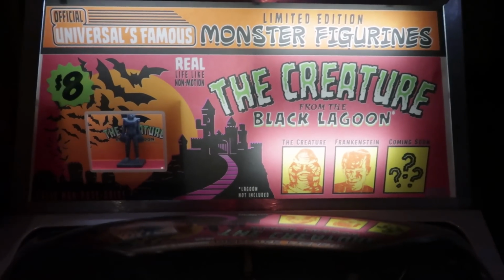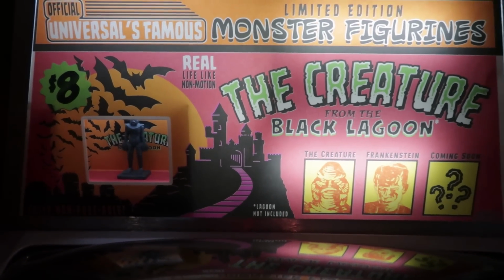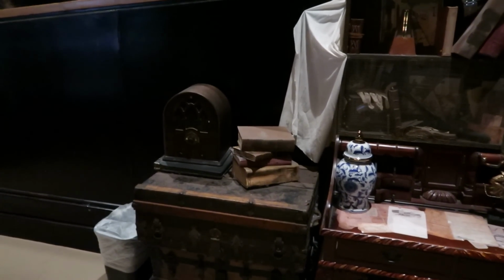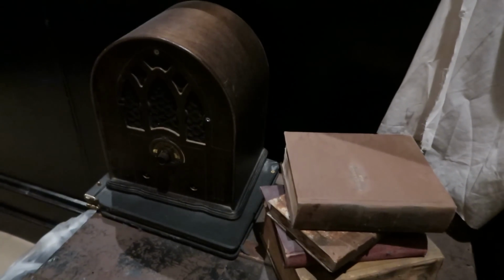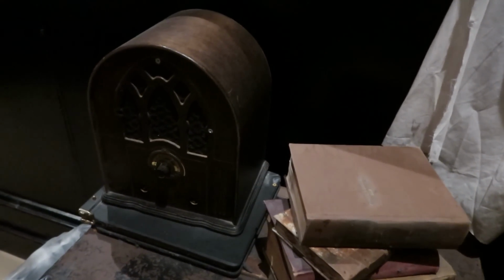A little more affordable is the Creature from the Black Lagoon mold. Only $8 for it. And then another thing of note in the mummy gift shop, the radio here. The radio no longer plays. We had a fun time with this in the past, but they've turned off that prop.